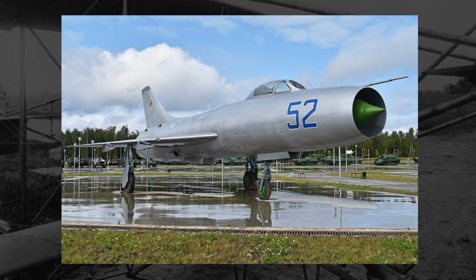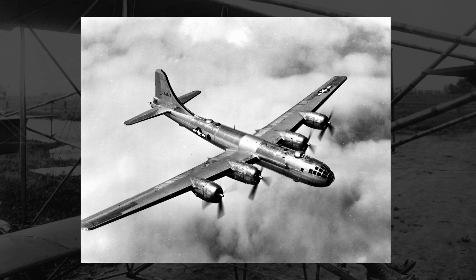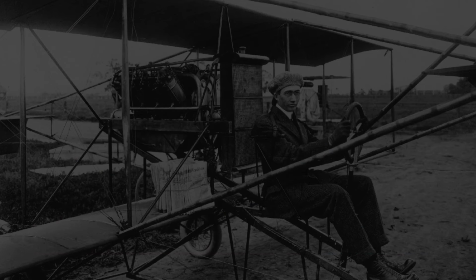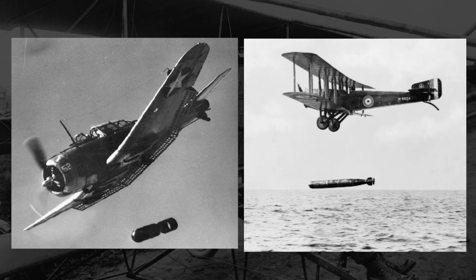Interceptors prioritize speed, rate of climb, and agility. Bombers prioritize range and carrying capacity. Escorts largely prioritize range, etc., etc. Two of these categories that aren't really a thing anymore, but were quite prevalent up through the Second World War, were the dive and torpedo bomber classes.